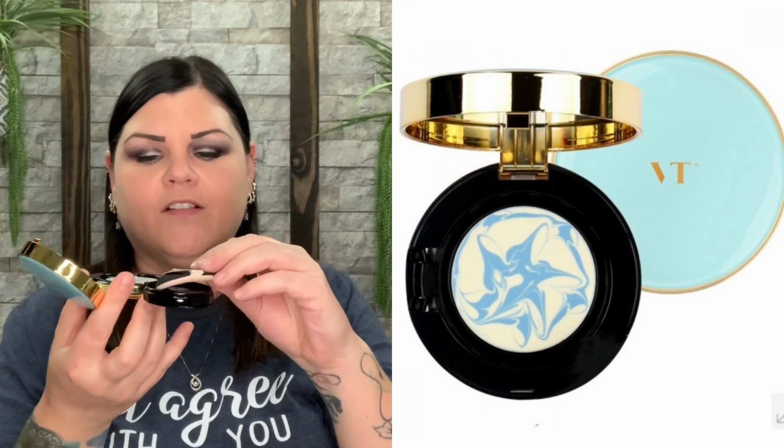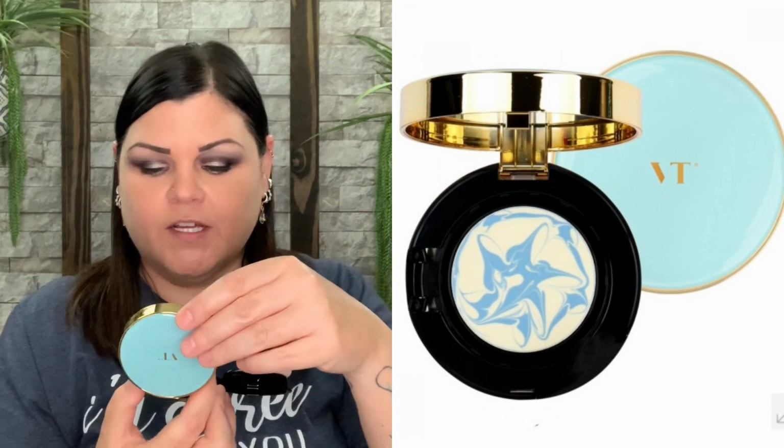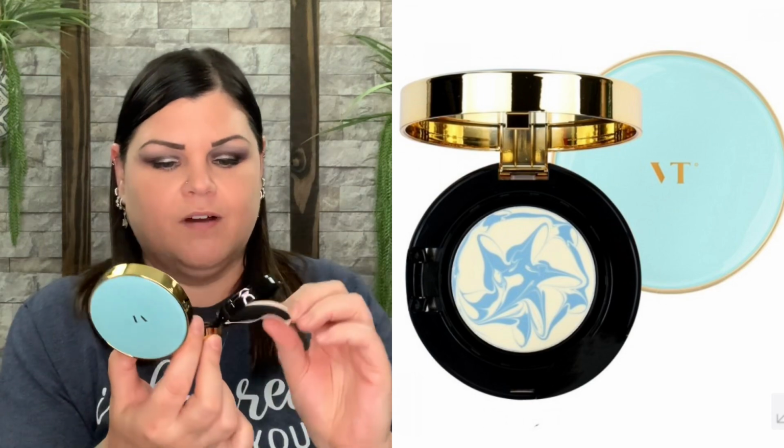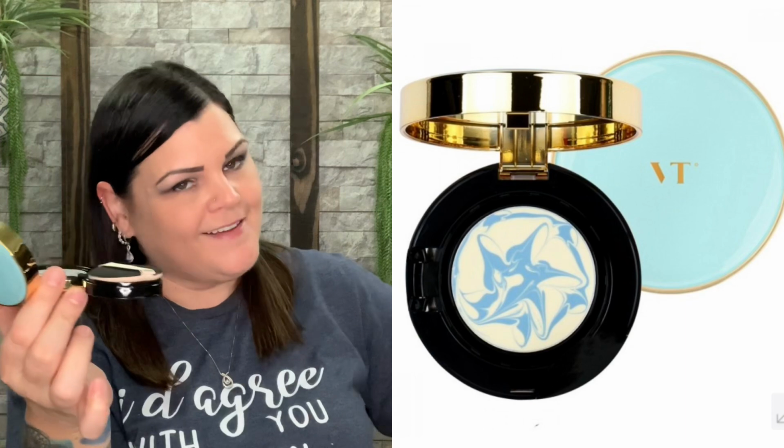Oh, and if you're setting it here, look, you even have a little opening. You can set your thing right there while you're looking in the mirror, so it's not upside down. It has a little indentation. You can let it sit here when you're on that side.